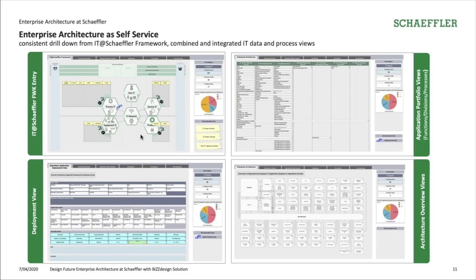They can navigate through it. Just a few screens: on the left upper side is our framework, and you can detail to a portfolio view of what kind of systems are supporting which business processes. In the lower right corner are architecture overviews, showing which systems are connected to each other and how, and some deployment views on the left side. These are classical IT portfolio management topics, which is the basis to give people feedback about which technologies and systems are supporting which capability, which processes, and so on.